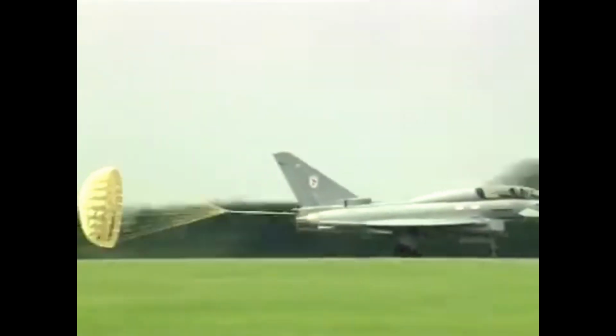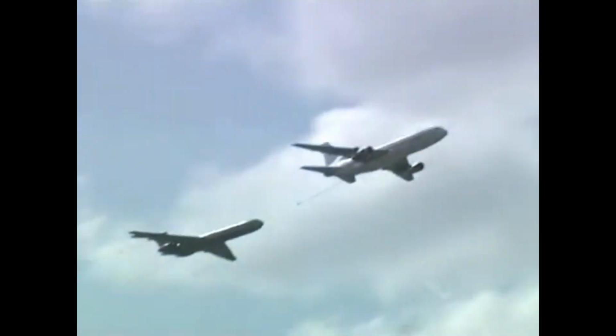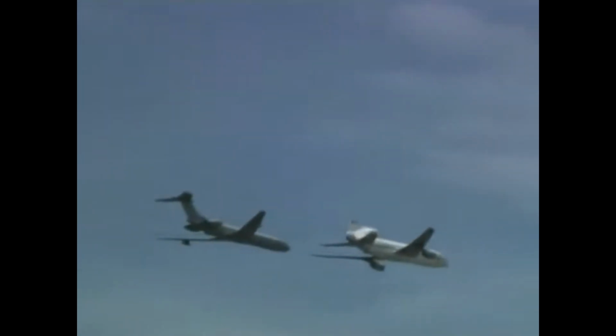From the breathtaking Typhoon, we move on to some more sedate, former airliners now put to work by the RAF. The old but venerable Vickers VC-10 and Lockheed TriStar serve primarily as aerial refueling tankers for the RAF. The VC-10 came into use by the RAF in the early 1970s and the TriStar in the early 1980s. There are only 14 VC-10s still in service with the RAF and 8 TriStars.